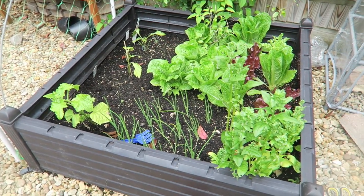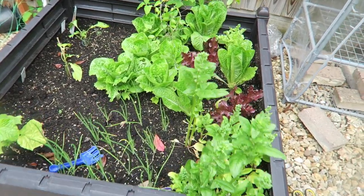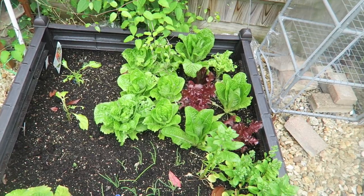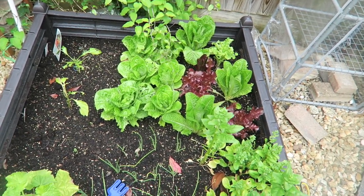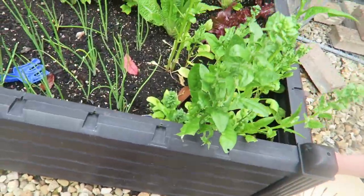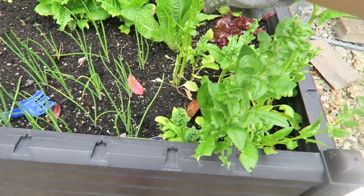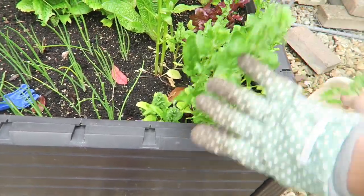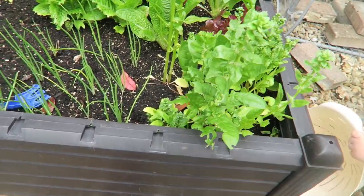So here is my salad bed. As you can see, the lettuces are growing well. We've been harvesting some of those. I'm going to cut one of those off now and take that in. This is the spinach. This is what I mean by it bolting. You can see that the leaves have gone a funny shape. These are all the seeds coming up. You can still eat spinach when it's like this, but it does tend to taste a bit bitter. So I'm going to pull those out and I'm going to plant a pepper plant in there.